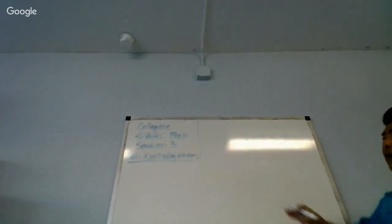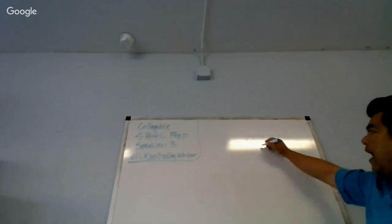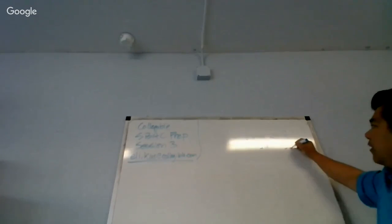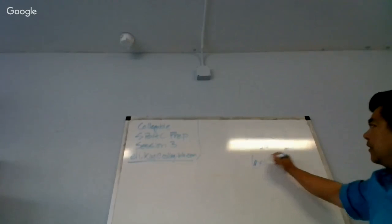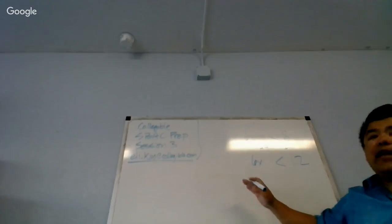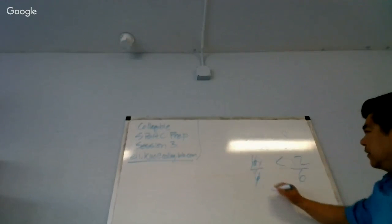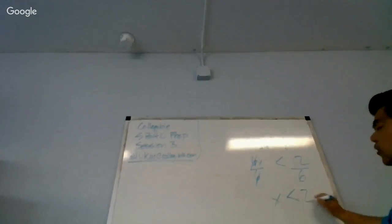Okay. So first things first, you want to isolate x. So you want to add 4 on both sides. You'll have 6x, and then this will become 12. Then to isolate x, you want to divide by 6, divide by 6. This becomes x less than 2.